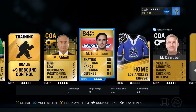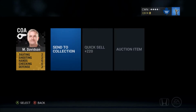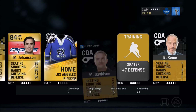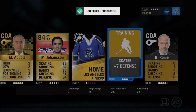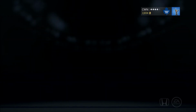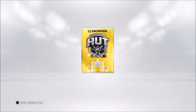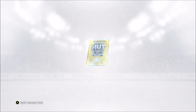Johansson. I love Johansson. He's one of my favorite players in the NHL. I'm not even going to try to sell you. I'm just going to quick sell you. I'm actually a big fan of Marcus Johansson. So he ain't bad. The worst part is now I've got the itch to open more packs.